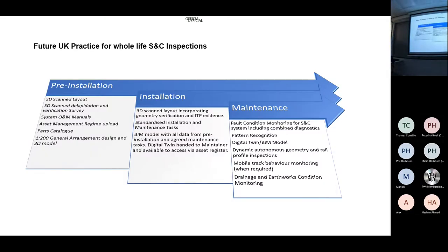So if we're to adopt all of what we've just discussed about digital twins, inspections and automating things, the future UK practice, not here yet, maybe 2025, 2030, with more use of BIM and digital data, is how we then collect the 3D scanned layout. The dilapidation survey can be done in 3D as well. We can drone over the dilap survey. We can do verification surveys with the 3D image overlaid on top of the actual track and do verification of that.